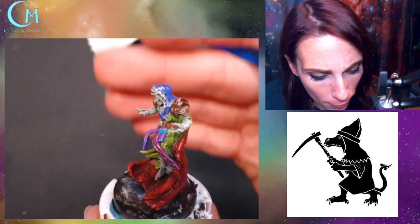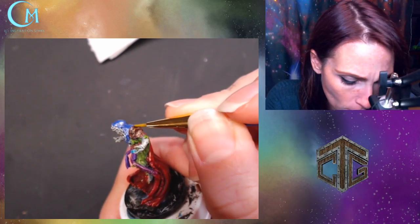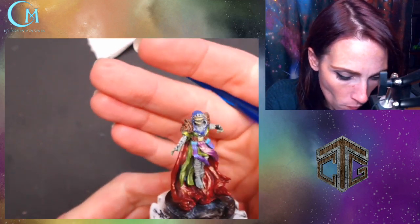I'm just looking here. Yeah, sometimes this happens with the copper. It hiccups a little bit. And after it dries a little bit, you can see, like right there, I realized there's a spot that needed another little touch of paint there.